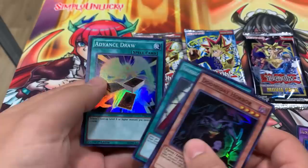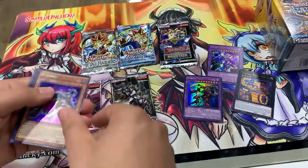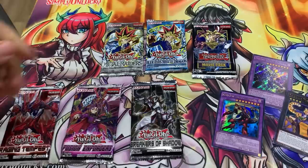Dark Magician again. Ooh, Valhalla. Ventstraw. And D-Cubed, our boy, the dog. Secret rare. All right. We're getting some D-Cubed from these mystery boxes. Now it's time. Move into the classics.